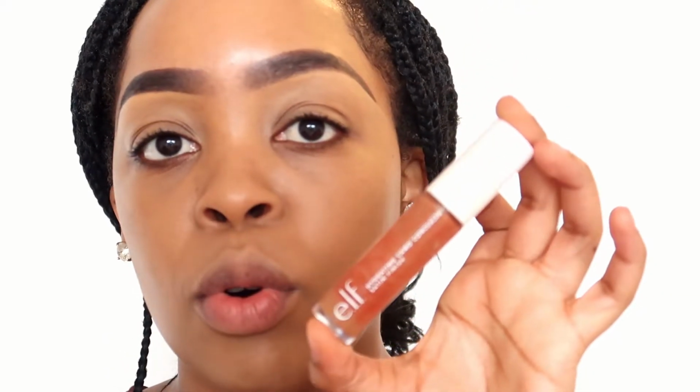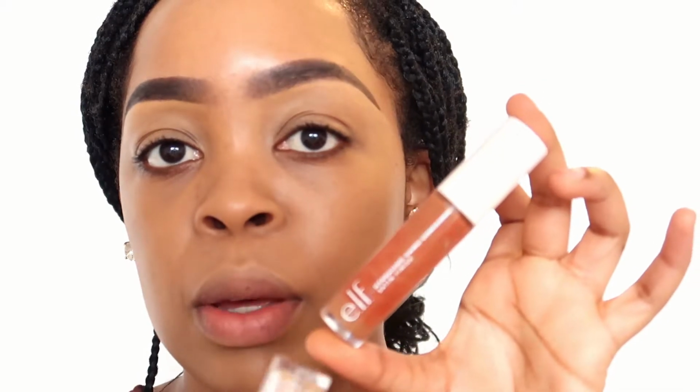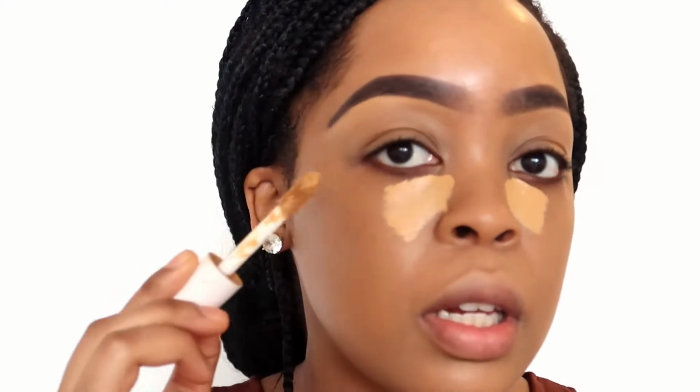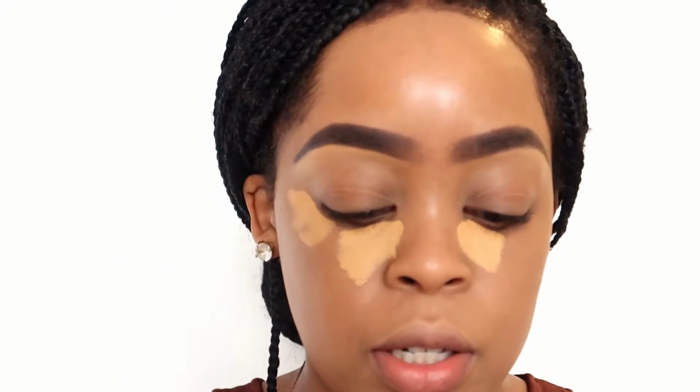And then for contouring, I'm going to be going with the same concealer but in the shade Deep Cinnamon. I also love contouring my face with that. That's what I use most of the time to highlight and contour because it's just nice, thick and creamy guys. It is just the perfect coverage I need for my under eyes.